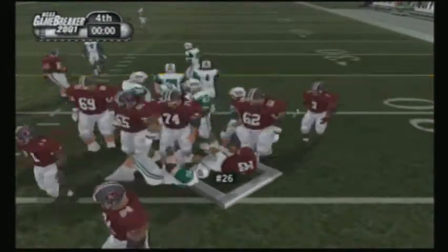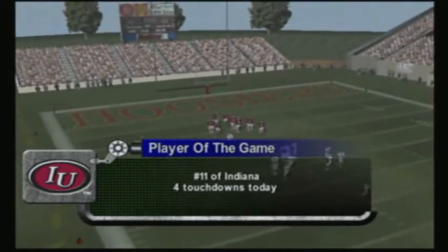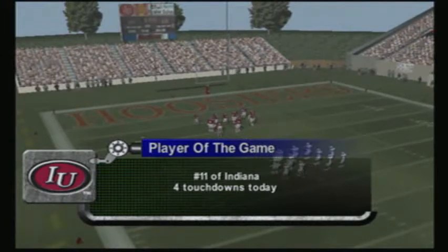Straight ahead. All wrapped up by number 92. The Hoosiers 38, the Eagles 21. Thanks for playing Gamebreaker 2001. I'm Keith Jackson. So long.